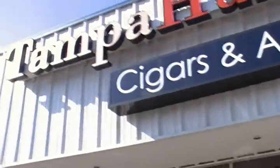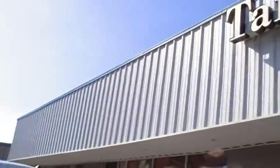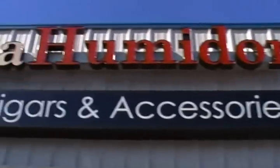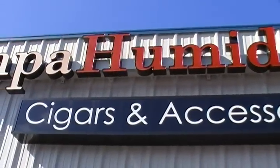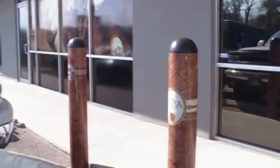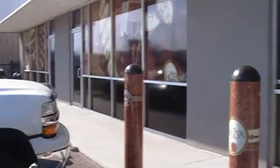Now, if you notice, from the outside, it looks kind of nondescript, almost like a warehouse, with the exception of the sign, which is a much larger sign than it was when I first came here. Kind of tinted windows and everything. And look at these stopping columns here, made to look like giant sticks of cigars.